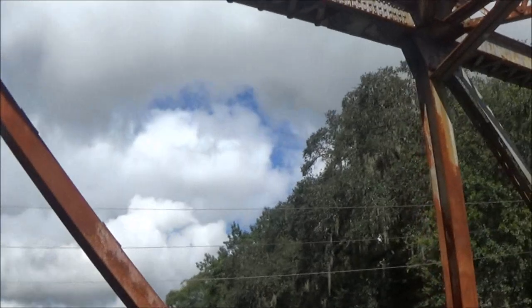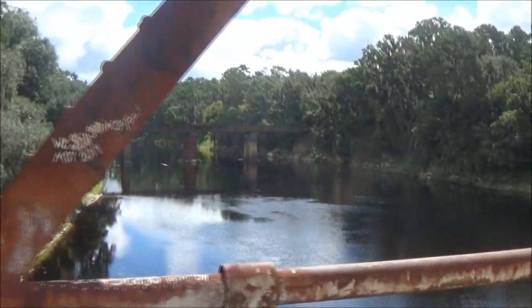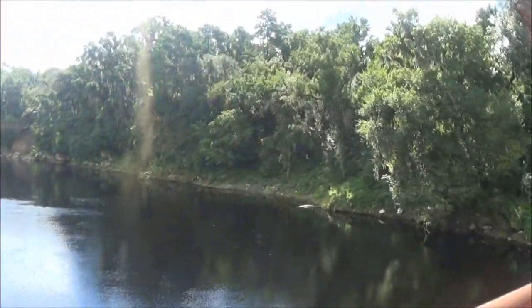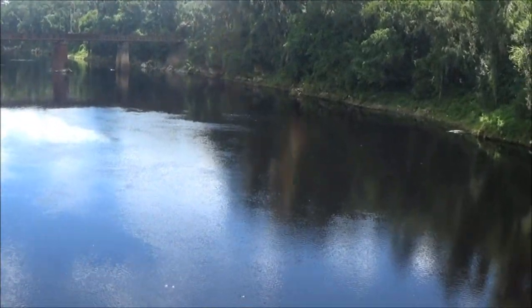That's the railroad? Oh, river. Yes. Is it abandoned? No, that is still in use today. Oh, okay. That's still a useful bridge. Oh, isn't it pretty, guys? But again, this is the Suwannee River. Sorry about the wind.